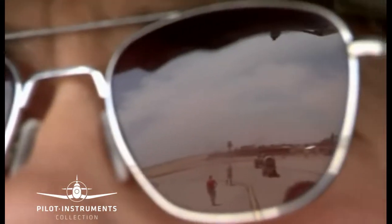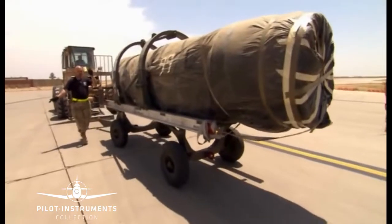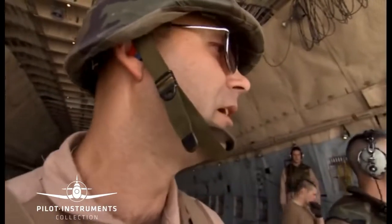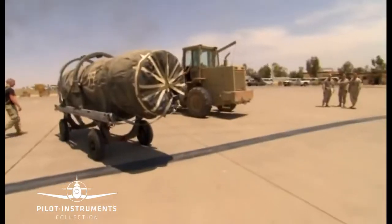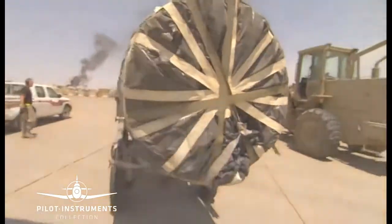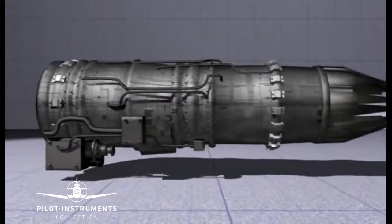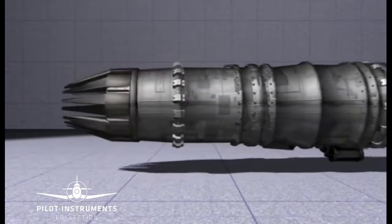The loadmaster gets the news. It's a damaged F-16 engine, a big, bulky part. Just bringing it all the way up to the ramp, just pushing it up to... It's 4.5 meters long and about 1 meter in diameter, about the size of a small boat. Underneath this protective covering is the key to the F-16 attack fighter's strength. It's crucial that this engine be repaired and returned for service, and fast.